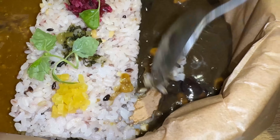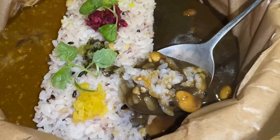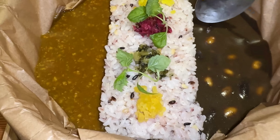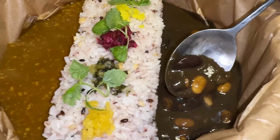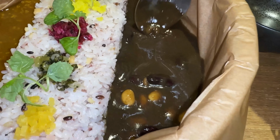And the texture of the curry is so interesting because every bite, you mix in some of the pickles. There's pickled vegetables. So there's pickled greens, there's radish. The rice is really interesting because there's a mix of nuts in here. So you get nice nutty flavor in every single bite.